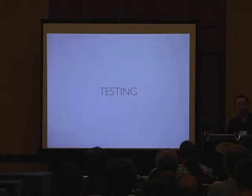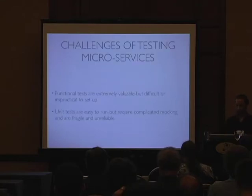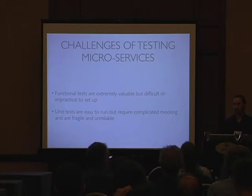Next piece is testing. Testing is really one of the most challenging parts of a microservice architecture. Full functional tests are really the gold standard for testing, but developers can't run 300 services on their local laptop. Unit tests we can run quickly and locally on a laptop, but once you start having to mock out interactions with lots of other subsystems, that can get really painful and tedious. They can be fragile as things are changing. And if you're not careful, you overmock things, and then you're not really testing anything at all.